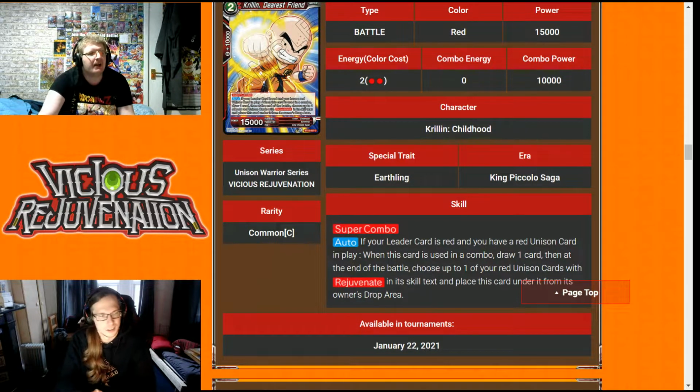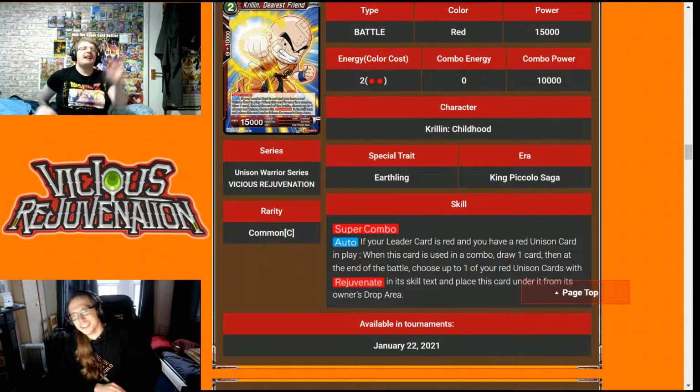Yeah. So if your leader card is red, and you have a red Unison card in play, when this card is used in a combo, draw a card. Wait, so you don't even need to be on any life requirements for this. No, no life, no sparking. You just need to have a red Unison and a red leader. This super combo is live from turn 1. I was gonna say all colours have a 1-drop Unison. Yep. The Migra is going to be busted in green now. That's disgusting. So yeah, anyway, draw a card.